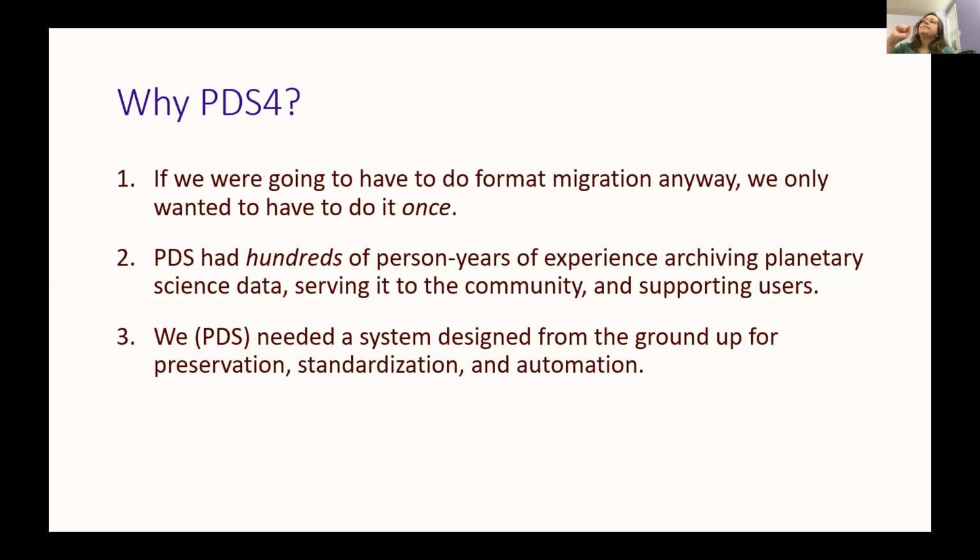And finally, historically, PDS funding has stayed flat for years at a time. The PDS budget was never going to be robust enough to handle media migration, format migration, tool development, interface development, and all the processes necessary to support the ingest and curation of planetary data, let alone the new requirements for archiving placed on Rose's proposals. The only rational approach was to minimize the cost of maintaining the baseline archive.